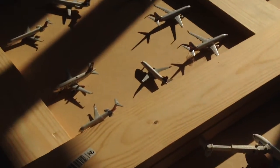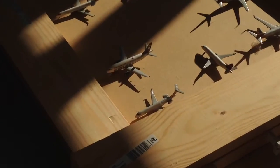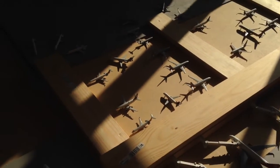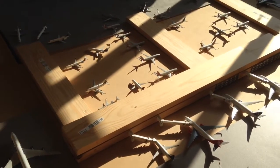Frontier A319 heading off to Denver, just over there we have the Delta E-170 going to head off to Minneapolis. And just there we have the new model American Eagle CRJ-700. That's going to head off to, where am I going to head off to? We're going to head off to Oklahoma City.